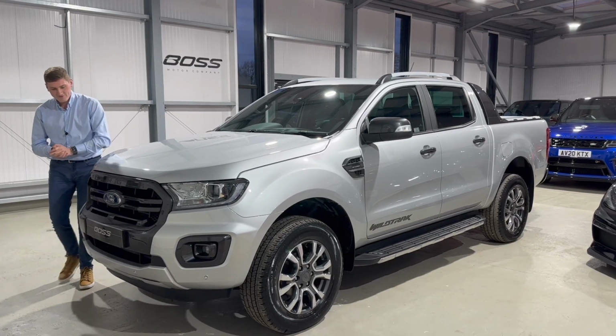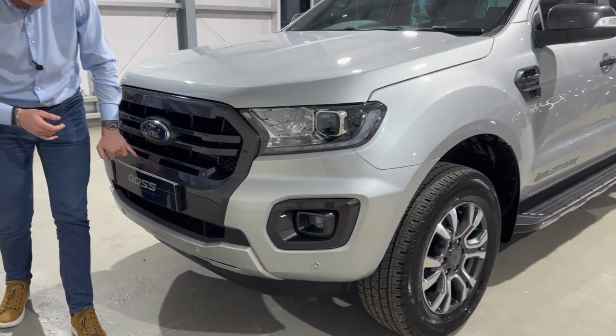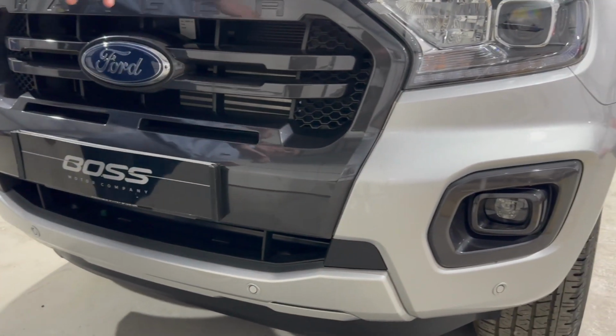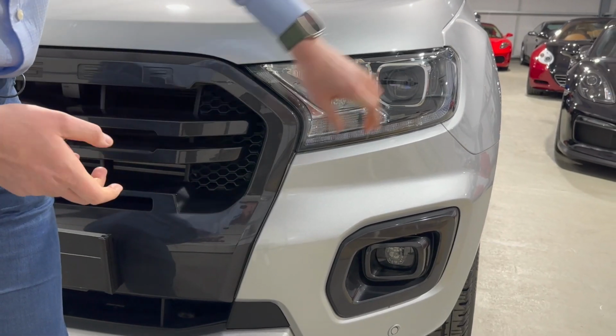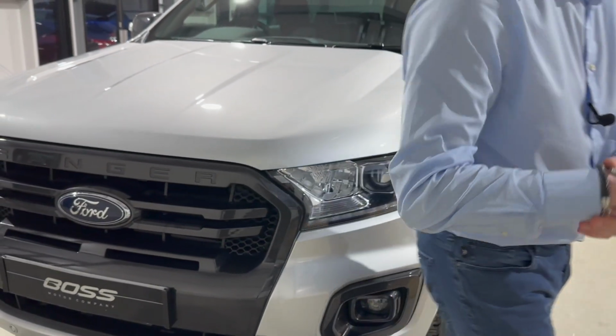But starting around the front, you've got the black, grey grille all around the front there, and then down beneath you'll see front parking sensors. It has also got rear parking sensors and a reversing camera. And then you've got these newer updated LED headlights. So you've got the LED daytime running light that goes across the bottom, and then obviously the main LED unit in there as well, and cornering lights in there as well.